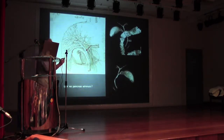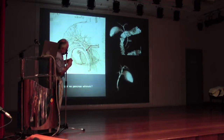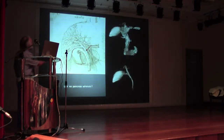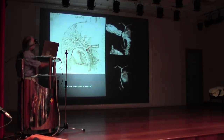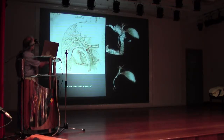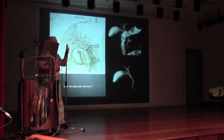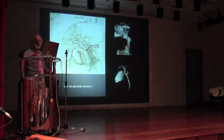Again, he took individual systems and brilliantly showed how the system works, and this is the gallbladder, and we can see the common bile duct. I've put an arrow here at the common bile duct, and he drew the whole system. He was amazing at sorting out systems.